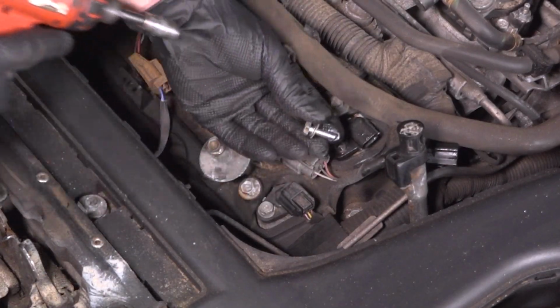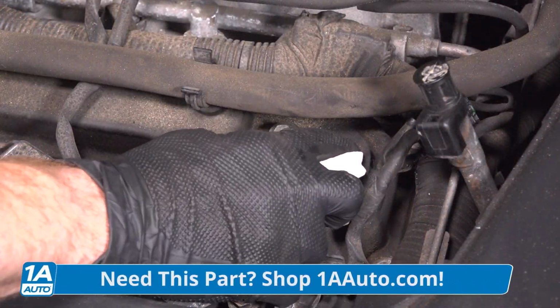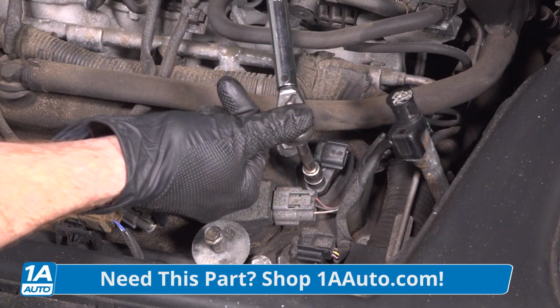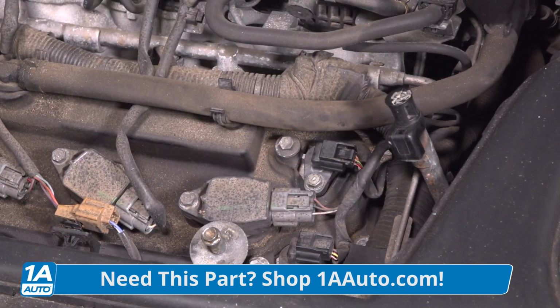Now the good news about these sensors is they are fairly simple to replace, especially for the bank 2, which is the forward one closest to the radiator. As you can tell, that was very simple overall, and ordering the parts from FWDauto.com is just as simple.